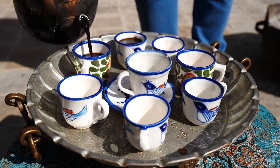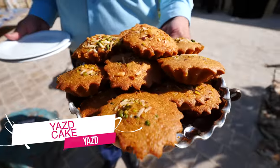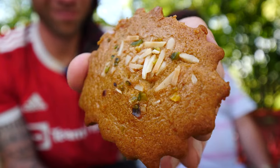The coffee's ready. I'm super excited to try this. It's gonna be amazing. It's already like 4:30 in the afternoon. We're gonna pair this with Yazdi cake, or cake Yazdi. Cake Yazdi and coffee from here. Oh, let's have the cake first. Okay. Cardamom. I'm gonna have the coffee.